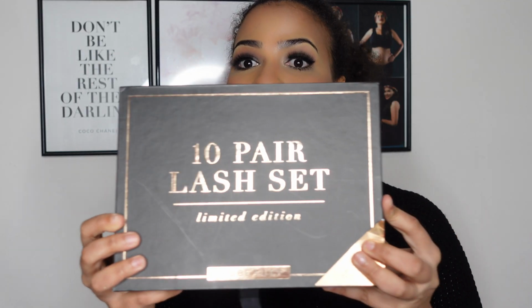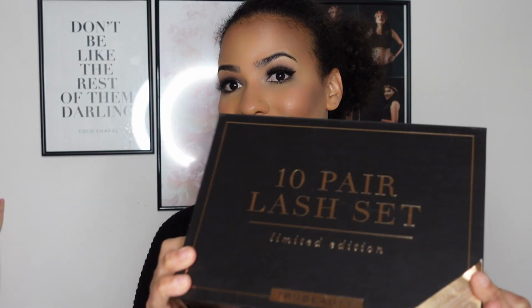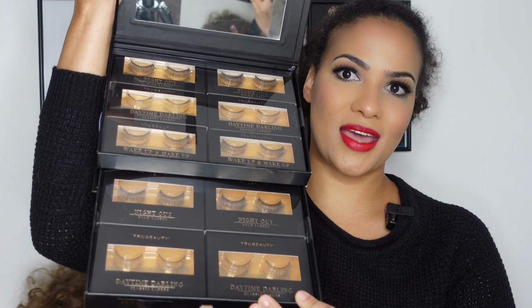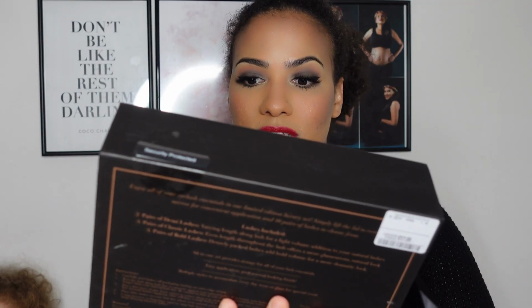I got a 10 pair lash set. I am really excited about this. It is pretty cool. It has 10 pairs of lashes, both nighttime and daytime. I can't wait to try this out. I got this for 17.99 and it usually goes for, I think, 25 euros. Yes, it is from True Beauty.